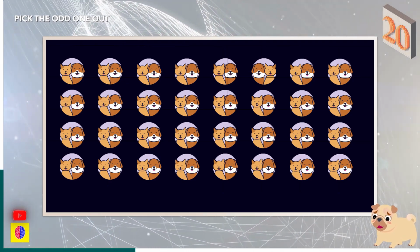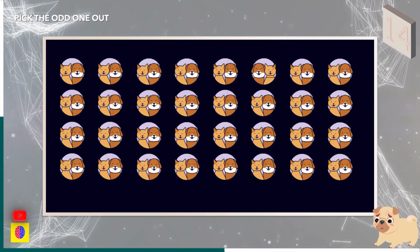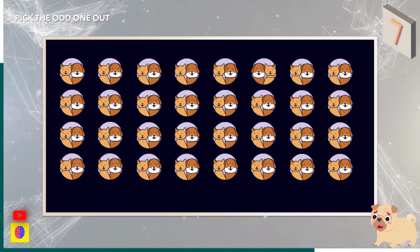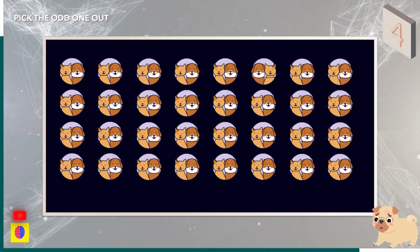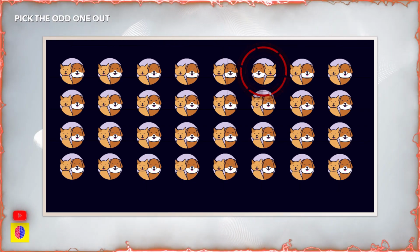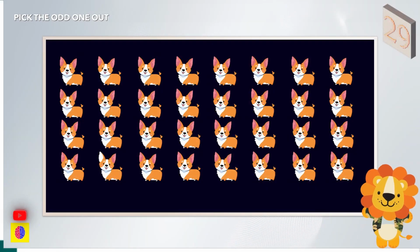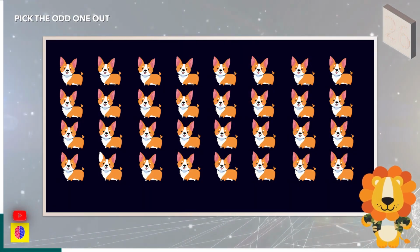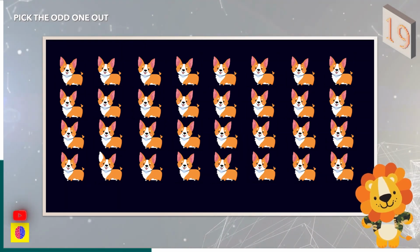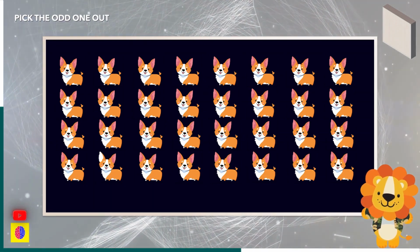Question 12. Focus. Boost your score. Okay, let me see. He has a tail, two big ears, it's orange and white and some pink. This one is difficult.